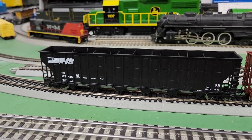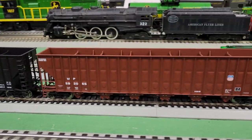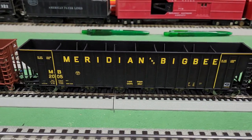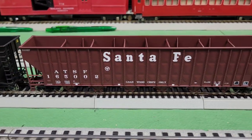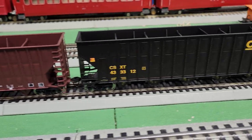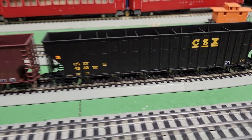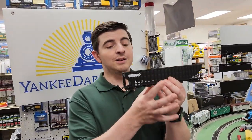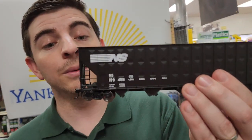I have here the Norfolk Southern. Here I have the Union Pacific. I have the Meridian and Bigbee. I have the Santa Fe and the CSX. Now, I actually had a couple more road names, but these cars became so popular that I sold out of them. So these are what I got left. But these are really nice cars here.